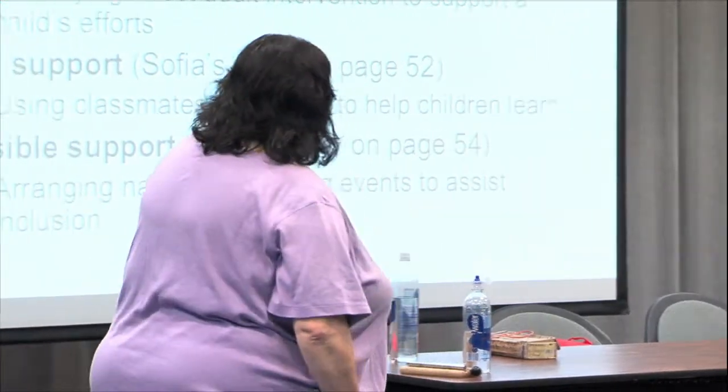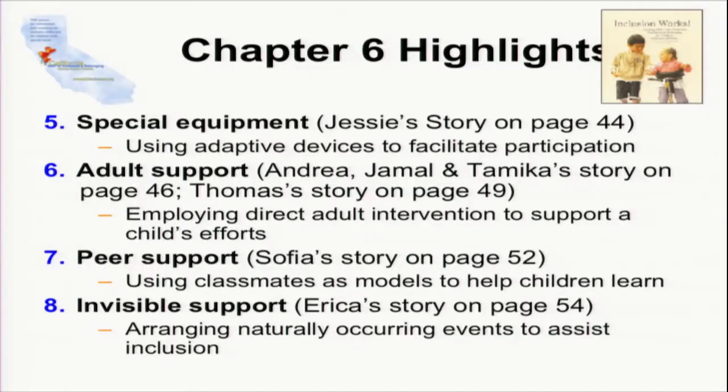So, and last but not least is invisible support. So any of you who are familiar with the book, Building Blocks, they have the same activity, because this is all from the same research, and they use icons for each of these, and their icon for invisible support is a little ghost. So it always makes me smile. But anyway, the invisible support is when you just do naturally occurring events so that inclusion happens more automatically.